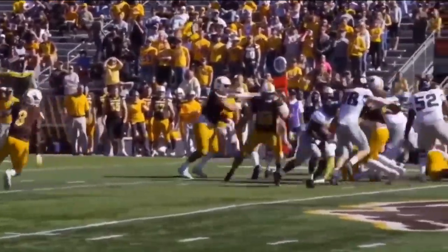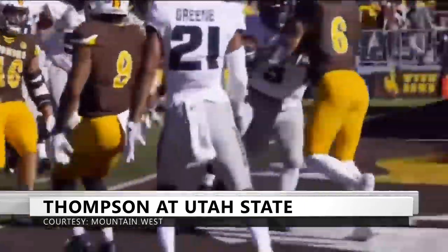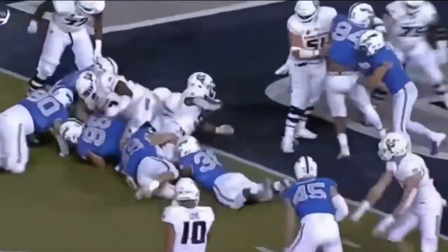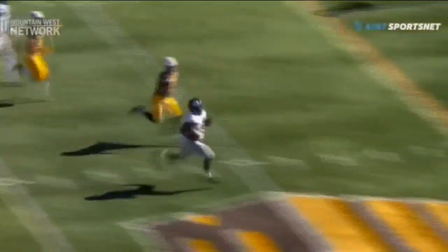The fleet-footed running back took a unique path to the NFL. He played high school ball at Jenks in Tulsa, and after playing JUCO ball, Thompson found himself in Logan, Utah, playing for the Utah State Aggies. He played only one season, rushing for a little over 1,000 yards and scoring 16 touchdowns. He left the Aggies early, and the Chiefs grabbed him with their second pick in the 6th round.